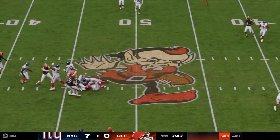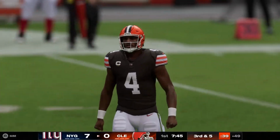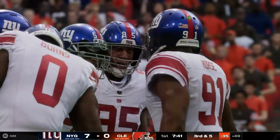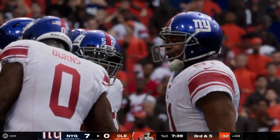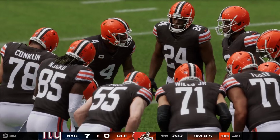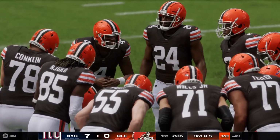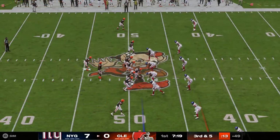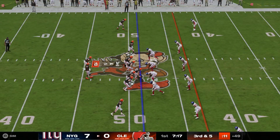He's got Njoku, his big tight end. Call it a gain of 6 on the play, and it brings up 3rd and 5 now. And there wasn't much room for the big tight end to do much after the catch. But at least he was able to pick up a solid gain to help his offense continue to move in the right direction. They'll come up facing 3rd and 5.